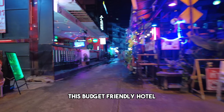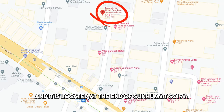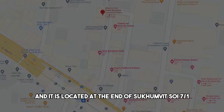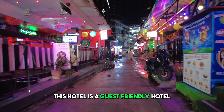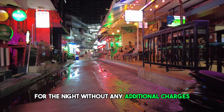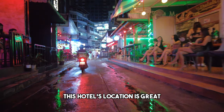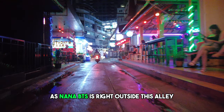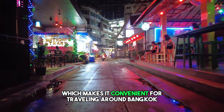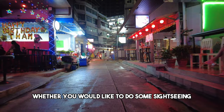This budget-friendly hotel we just exited from is Maxim's Inn, and it is located at the end of Sukhumvit Soi 7/1. This hotel is a guest-friendly hotel, which means that you are able to bring back a companion to keep you company for the night without any additional charges. This hotel's location is great, as Nana BTS is right outside this alley, which makes it convenient for traveling around Bangkok, whether you would like to do some sightseeing or shopping.